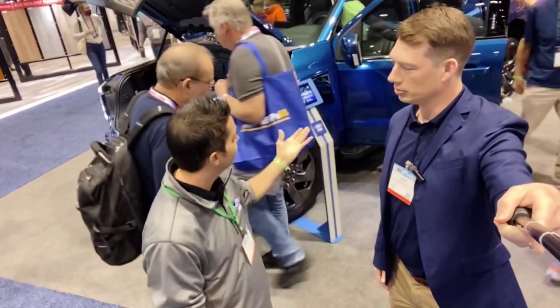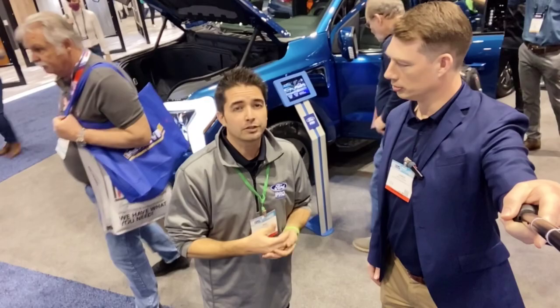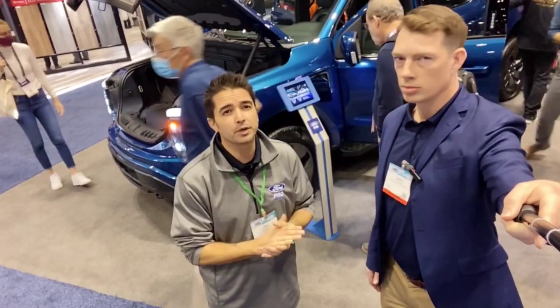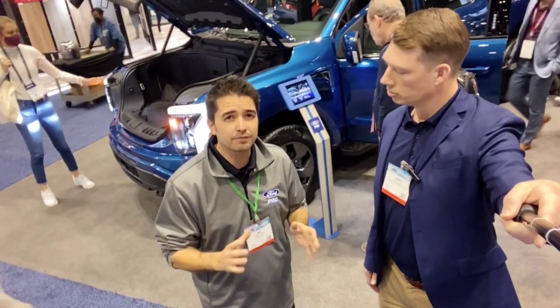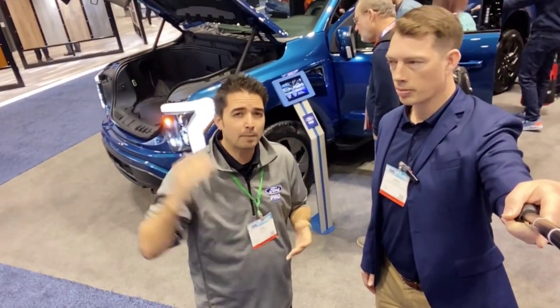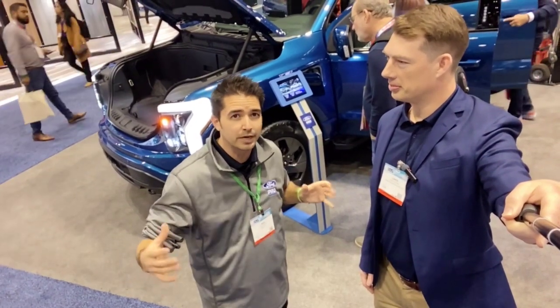So here we have a Lariat model. It actually comes in 4 different trim levels. Pro starts at about 39.5. XLT starts in the 52, 53 range. Lariat at about 67 to start, which is the one that we have here in Atlas Blue. And then of course the top of the line Platinum, which will load out at about 90,000, as that one only comes with that extended range battery.